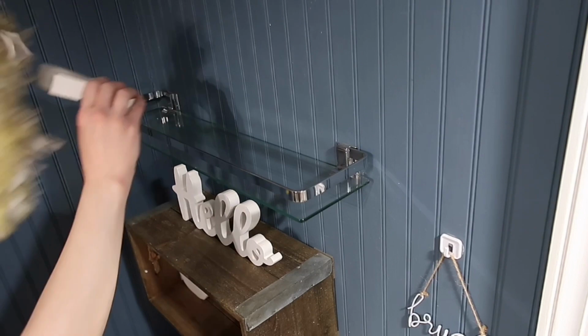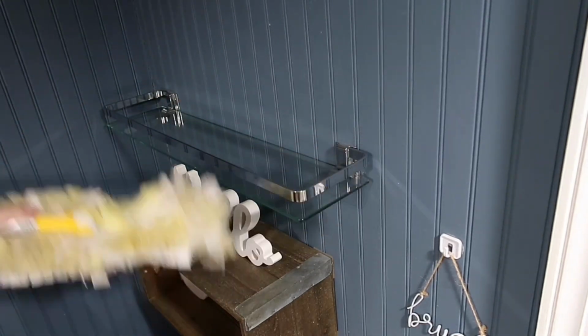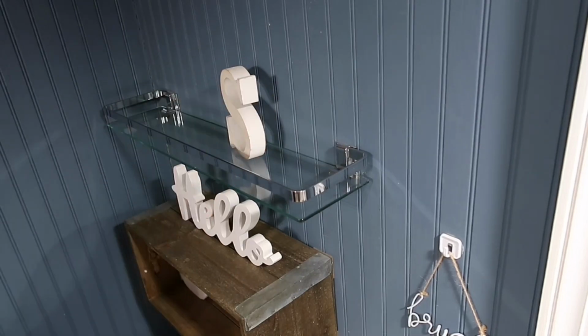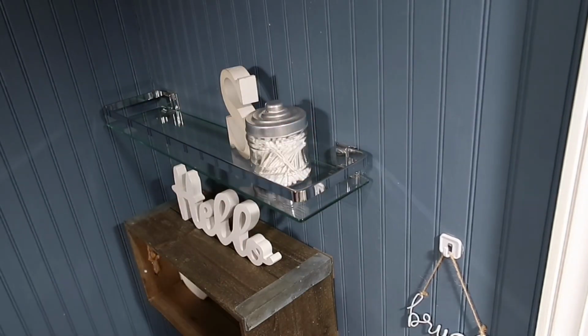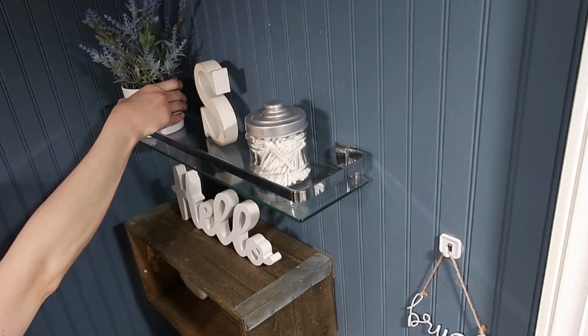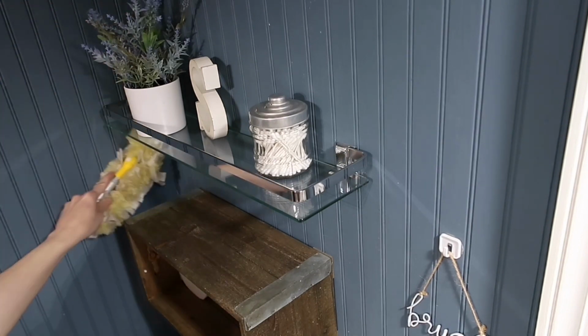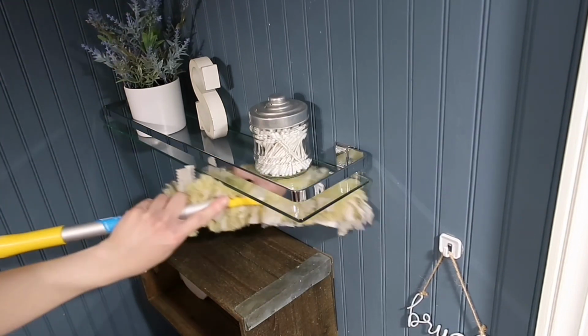Now for just a quick little dusting, all I'm going to really do is add my little lavender plant here. I don't really have much else that I can add in here for now. Hopefully with my Easter stuff, I can bring in some more spring Easter vibes into this room for the kids. But otherwise, that is going to bring us to the end of today's video.